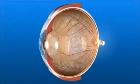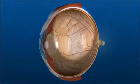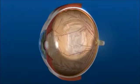Sometimes the shrinking of the vitreous can create tiny tears in the retina as it pulls away from the wall of the eye. If these tears bleed, new floaters may appear. With flashes, the vitreous gel is rubbing or pulling at the retina, moving it slightly from its normal position lining the back of the eye.